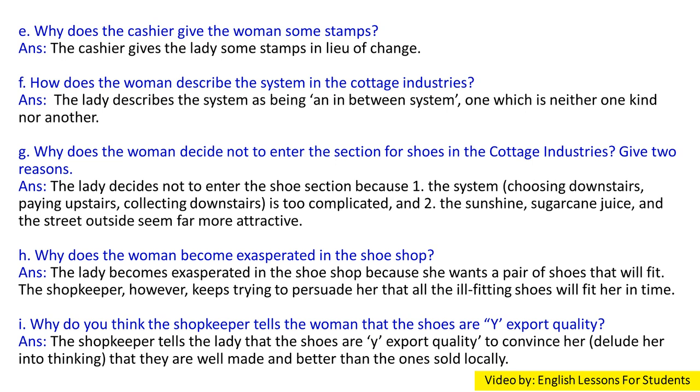G. Why does the woman decide not to enter the section for shoes in the cottage industries? Give two reasons. Answer. The lady decides not to enter the shoe section because, number one, the system, choosing downstairs, paying upstairs, collecting downstairs, is too complicated. And number two, the sunshine, sugarcane juice and the street outside seem far more attractive.